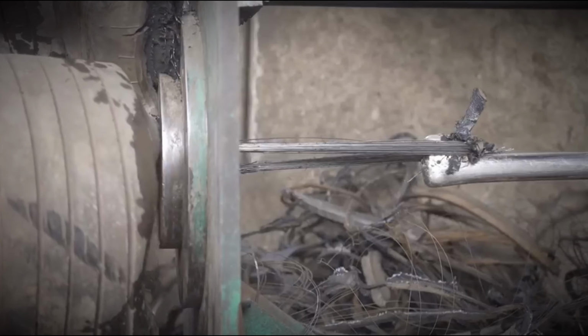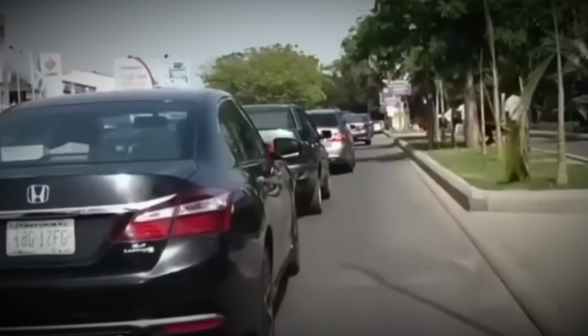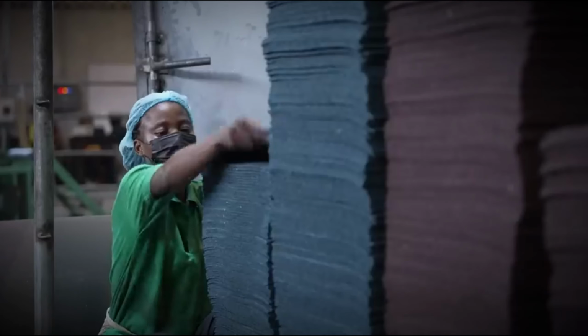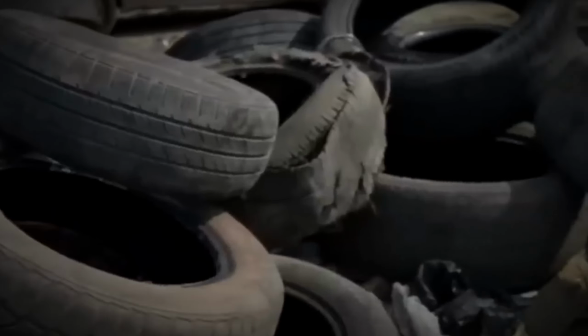But have you ever wondered what really happens to those black rings of rubber that carried cars across thousands of miles? They don't simply vanish. They're torn apart, melted down, and ground up, only to be reborn into something far more extraordinary. And here's the twist: you probably walk on their second life every single day without even realizing it. Stick with me until the end, because I'll reveal a secret that will forever change the way you look at an ordinary tire.